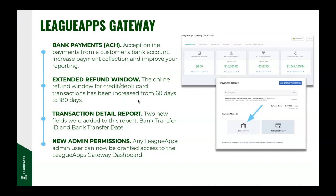2019. The most recent and arguably the most exciting is bank payments, also known as ACH, automated clearinghouse. So what this is, the ability to collect online payments directly from one of your participants' bank account. Previously, LeagueApps was only processing transactions from credit or debit cards online. We have now opened up a whole new way for your participants to pay using their bank account.